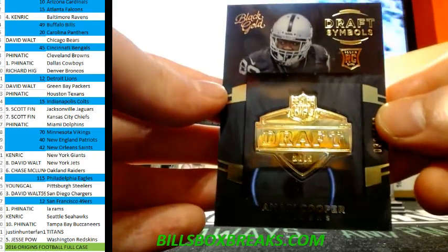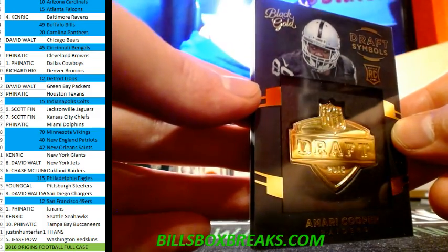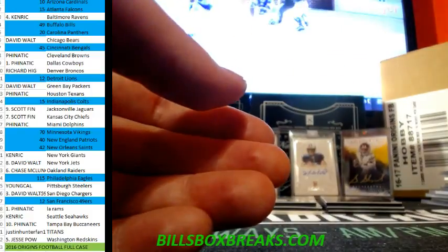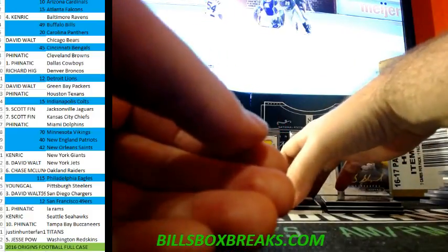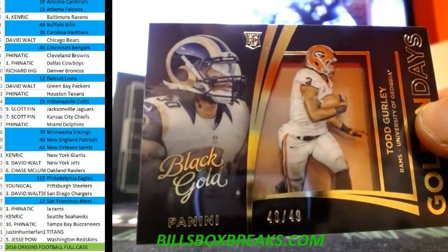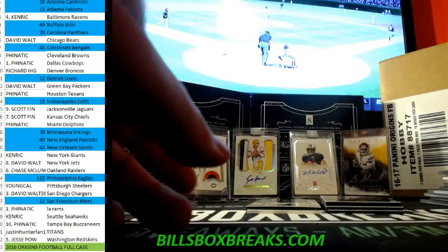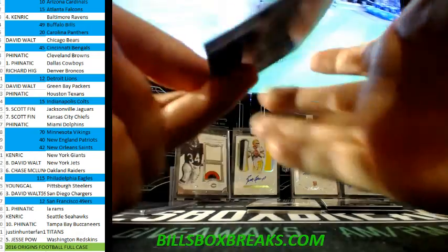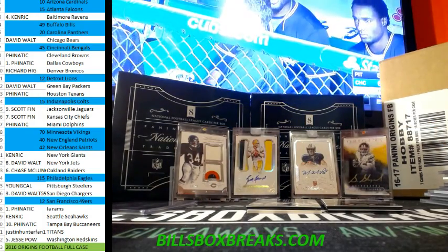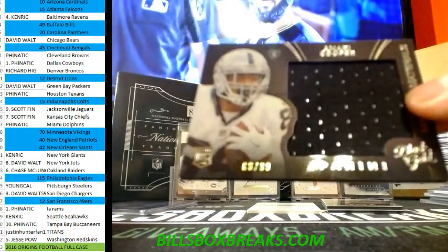And Amari Cooper out of 149, draft symbols. Ah, nice. Yeah, I can't wait to get back to your neck of the woods. And Golden Days out of 49, Todd Gurley. 48-49. And Amir Abdullah out of 199. And Amari Cooper jumbo jersey.